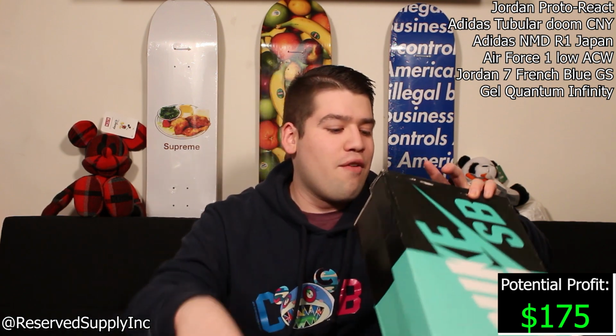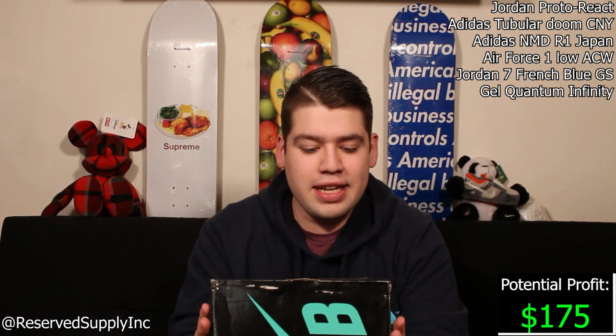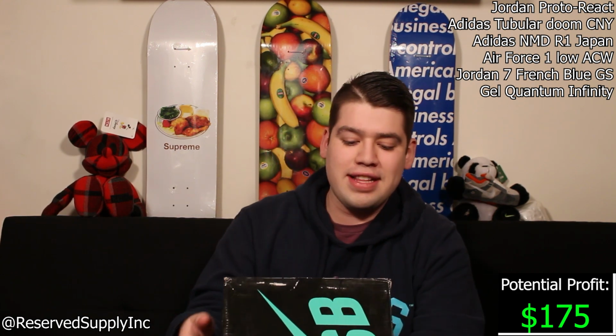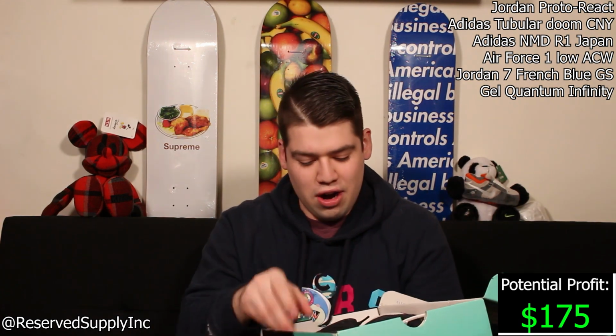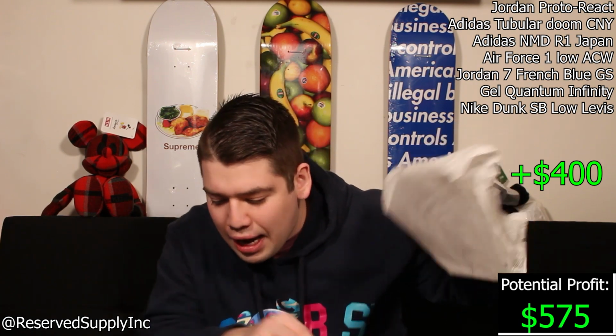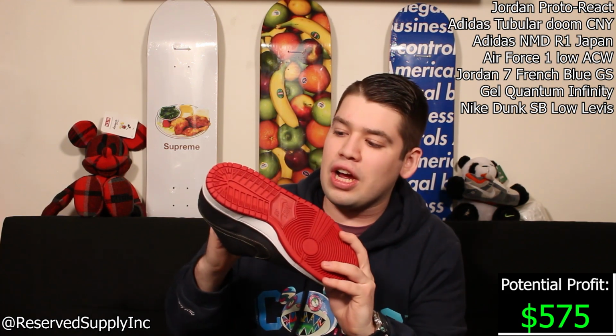And it looks like we have 1 more pair. This is a Nike SB Dunk Low Elite Quick Strike, size 9. Retail is $115. Let's see what these are. Ooh, this looks like some type of Levi colorway. I am not a big Dunks guy, but I'm going to assume this is a Levi Dunk, most likely.